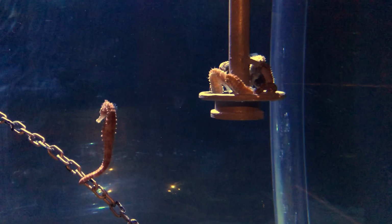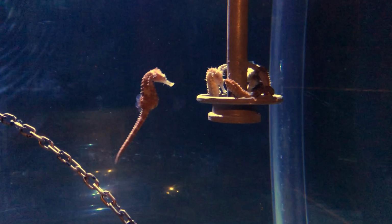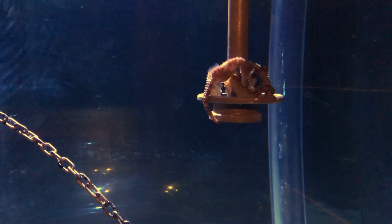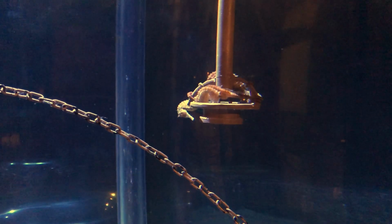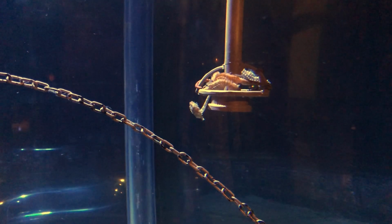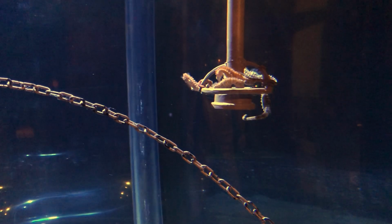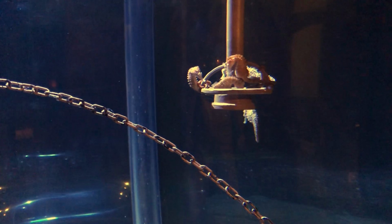A copper pipe hangs down, capped by a tiny platform with holes in it, each filled by a spiky little monster. Fluttering its dorsal fin like a fan, a larger one lets go of a chain and zooms up to the pipe. It takes a spot. And like musical chairs, another swims circles around the copper pipe in case a spot opens back up.